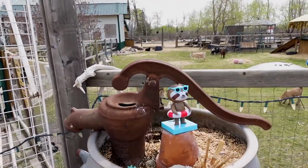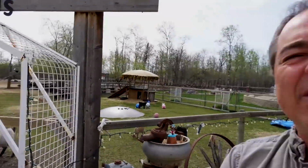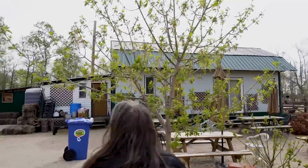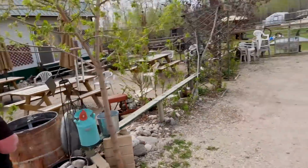Well, and he looks like he's ready for the warm weather. Yeah. Which we have been getting some warm weather, and we will be getting more of it. 29 degrees Celsius for almost the next week. So it is warming up. You can see around here the leaves are coming out, and things are starting to green up. So we're going to go and feed the animals and show you some new arrivals that came in.